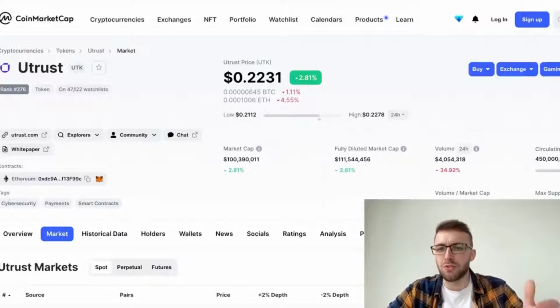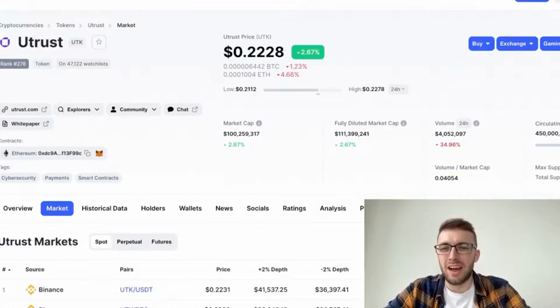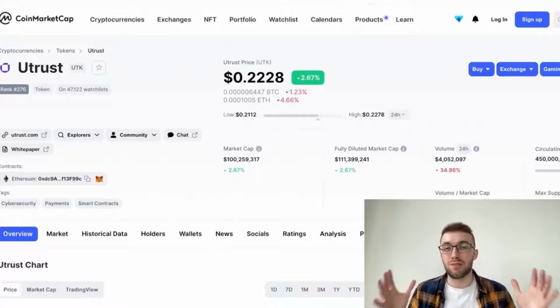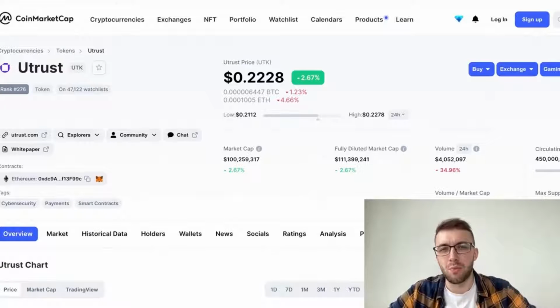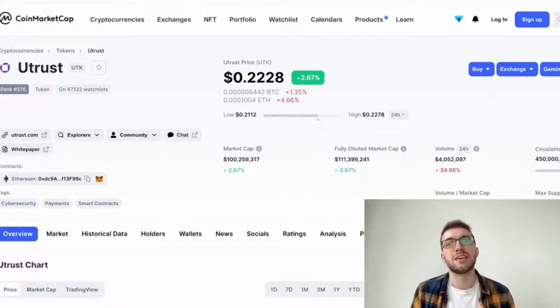Going into what UTrust is doing, again, trading at 22 cents of a dollar. I'll be going through the overview of UTrust as well, what exactly is going on behind the scenes at UTrust. We work closely with the team. They have a great team behind this project, a great white paper, a good roadmap as well. And also, as importantly, they are being implemented and being adopted.